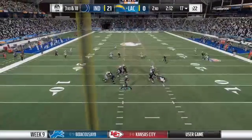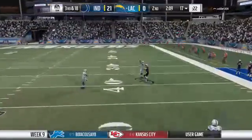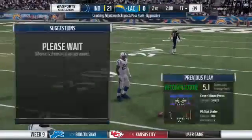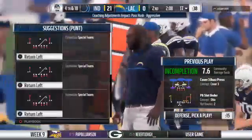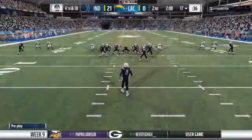Now on 3rd and long, they'll look to throw. He's going to float this one deep right side. And he can't hang on to it. Nearly picked. He's known for his hands defensively. But instead it just brings up 4th down.